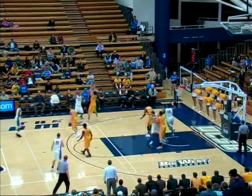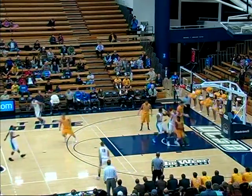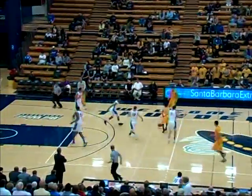Wyoming now in a 2-3 zone defense. And here's Bryson now to the left baseline to Williams. Forces a shot over a double team, no good. And the rebound pulled down by Gilmore. Gilmore is a good rebounder for a little guard.